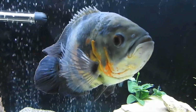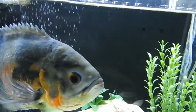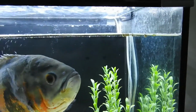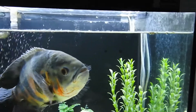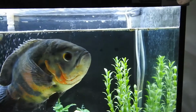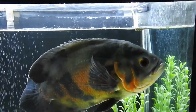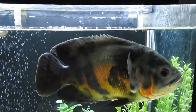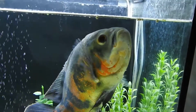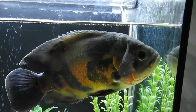He's not the smartest fish when it comes to finding food. There's quite a few pellets up here. Hopefully he's found them now. Come on, go for them. Come on. You can do it. So yeah, Oscars are such interesting fish because they're so huge, they're very intimidating, I guess. But just watching them eat so gently, there you go.